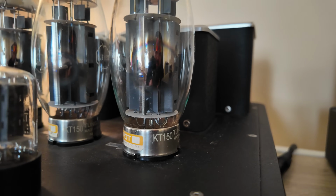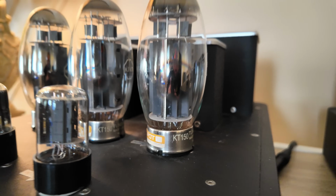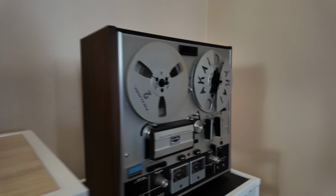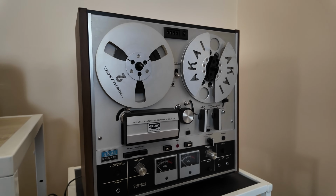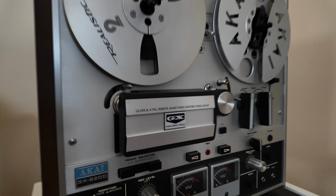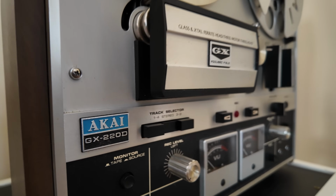But the KT150 tubes are the ones that he was saying were just really, really nice tubes for these amps. Again, I'm not an expert on any of those. I am more of an expert on these Akai reel-to-reels. And oddly enough, my favorite part of this is the original Akai reel that's on it. I love the way Akai put their logo into the reel, and the glass heads will make these reels last forever.